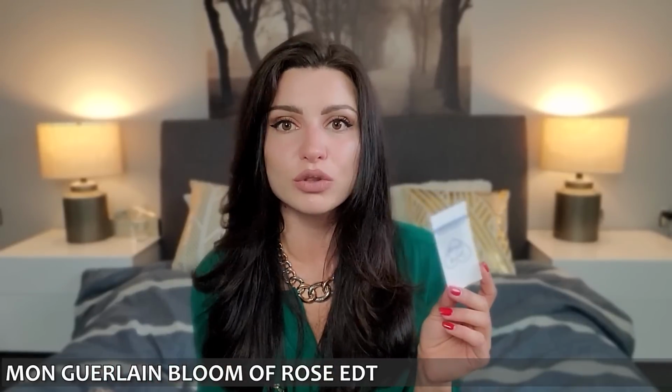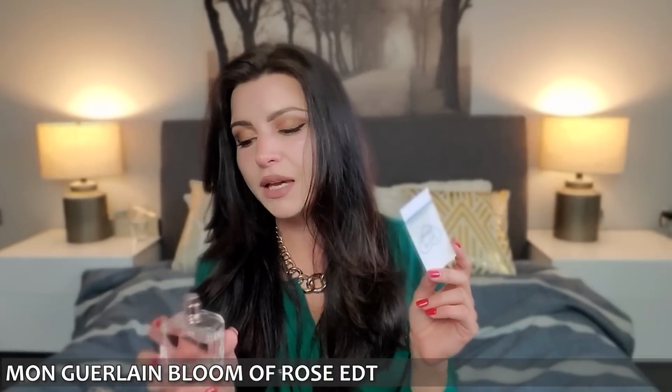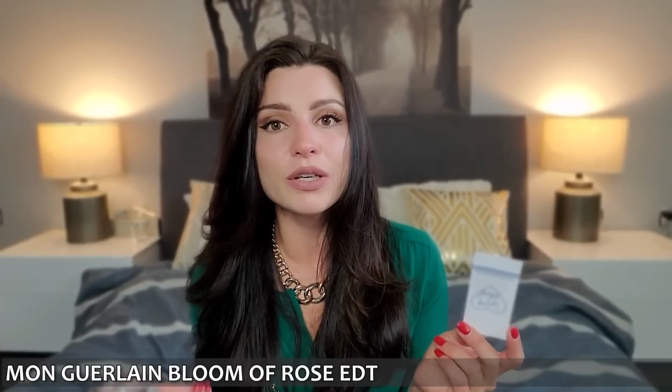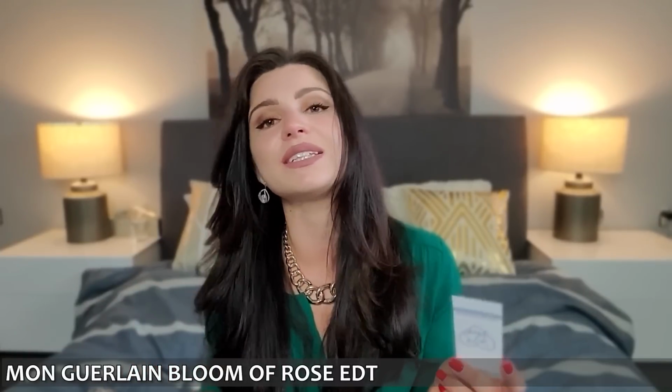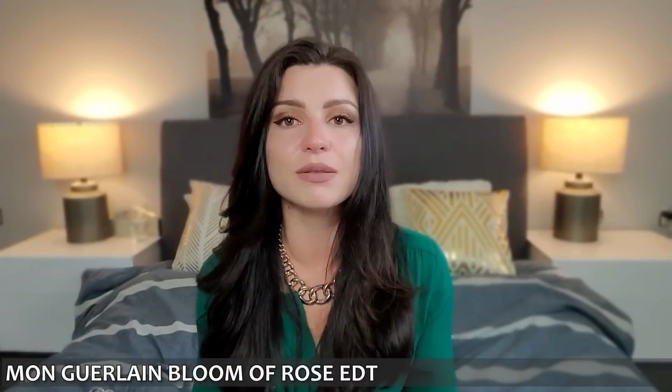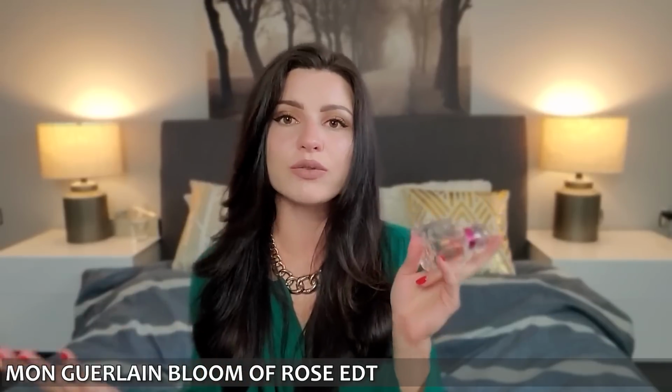It actually gets me the most compliments, and this one is probably my favorite from all the Mon Guerlains. I really like it. I wear it a lot. This is usually the one that I reach for, especially if it's a date night evening situation. It's the Bloom of Rose that I go for. It sits really well on my skin. Just the way that the notes combine in this works with my skin chemistry, and it's very good.